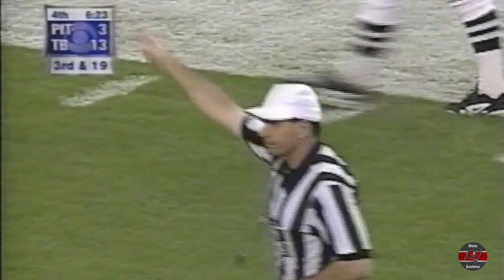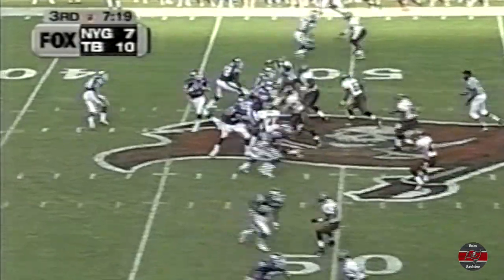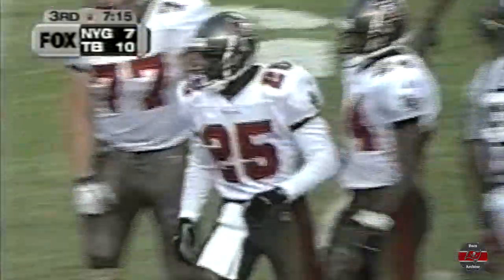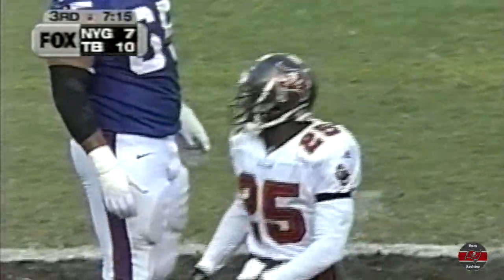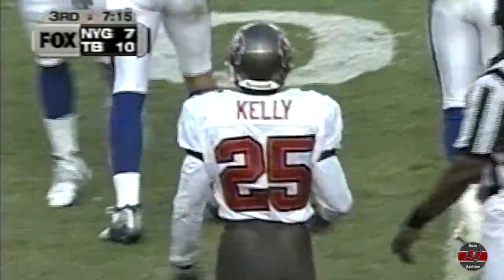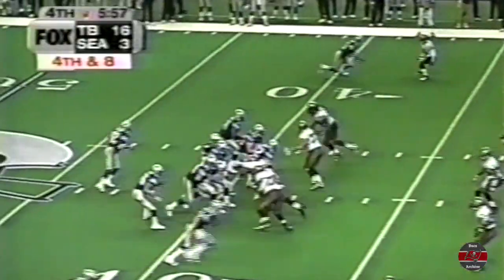How about this? Remember we talked about earlier the consultation? Graham sends everybody out, and it's incomplete. Try to get it to Jervis. What a play by Kelly. Flag. But it was well covered. What a play by Kelly. Stuck his hand in front just as the ball was getting there. Didn't have a hold of his arm. Wasn't hooking around the waist. Perfect position, Brian Kelly.